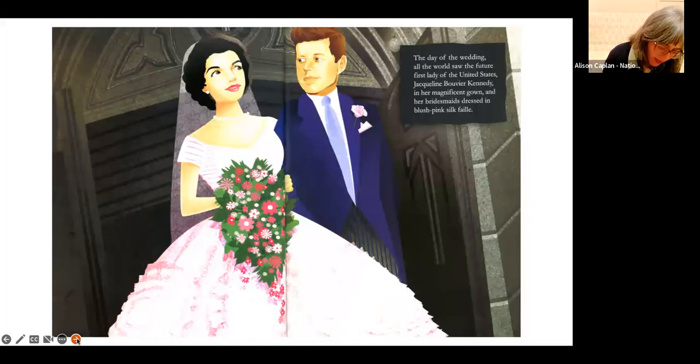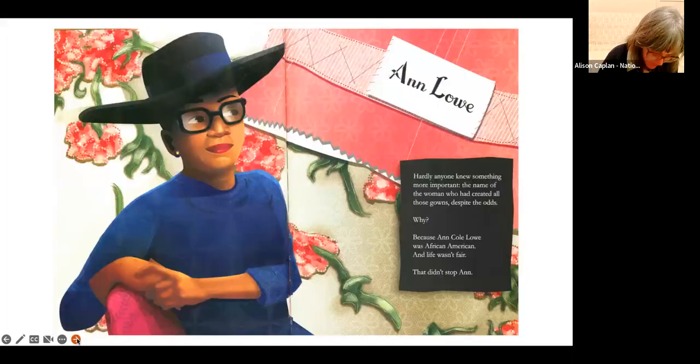The day of the wedding, all the world saw the future First Lady of the United States, Jacqueline Bouvier Kennedy, in her magnificent gown and her bridesmaids dressed in blush pink silk veil. Hardly anyone knew something more important, the name of the woman who had created all the looks, all of those gowns, despite the odds. Why? Because Anne Cole Lowe was African American, and life wasn't fair. That didn't stop Anne.